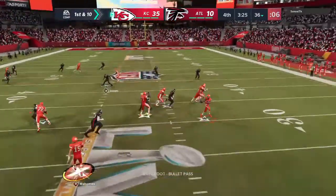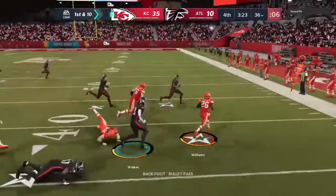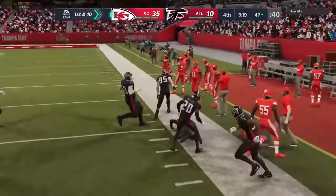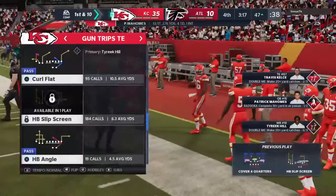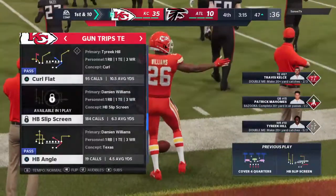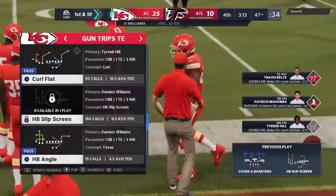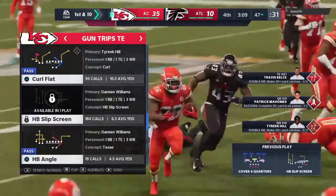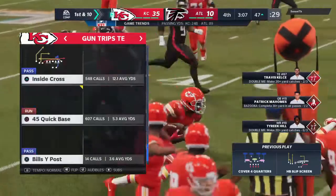Now Mahomes. He'll set up the screen. This is Williams. Oh, an absolutely filthy juke. He's got some space now. And he'll be taken down, but not before he gets into enemy territory. First down for the Chiefs. Solid chunk of yardage. 17 on the play. 7-yard line.